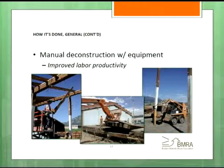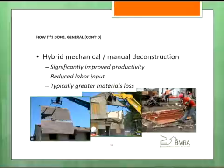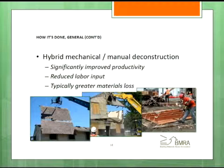There's manual deconstruction with equipment. If you have the right environment, the right room around the deconstruction you're doing, you can use some of the equipment to help you deconstruct some of the material and get it into a reusable form. And the last is what we call the hybrid mechanical manual deconstruction, where using heavy equipment, you take out sections of the structure that you're taking down, and it significantly improves productivity. It reduces labor input, but it also reduces the amount of material you're actually going to get for reuse.